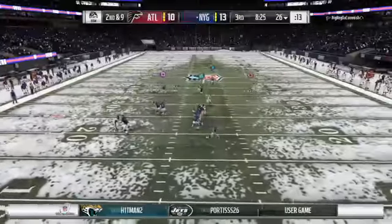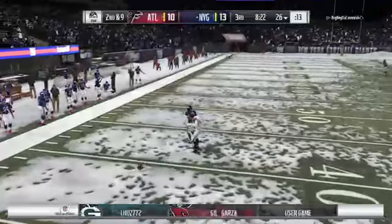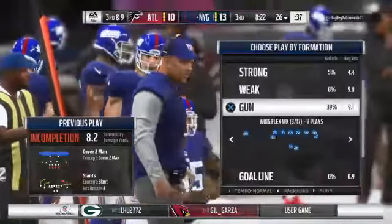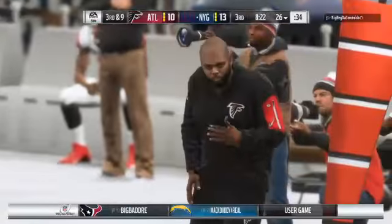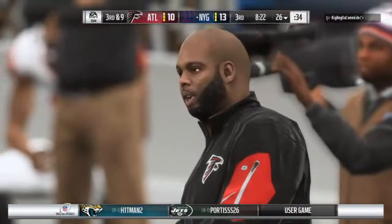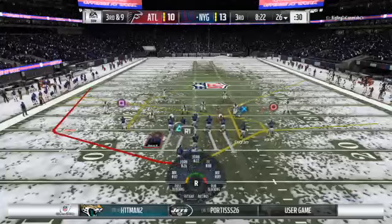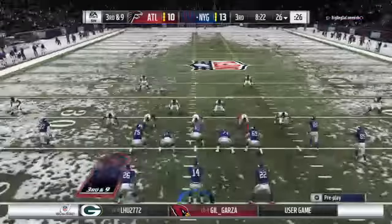Back to throw, Darnold, eluding the pressure right. And incomplete there. A nice hit jars the ball free and brings up 3rd down. We've seen good cover skills on display throughout this game, really from both teams. And there's another nice example there of them making it difficult to complete a pass. The Giants on 3rd down, they've hit 4 of 7. This is 3rd and 9.